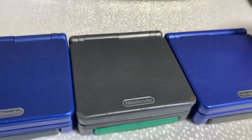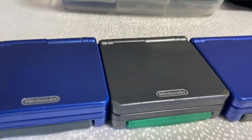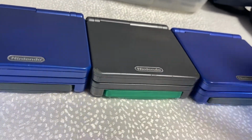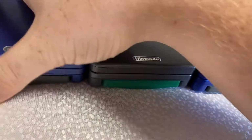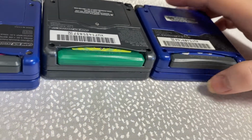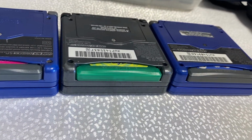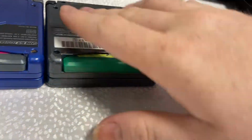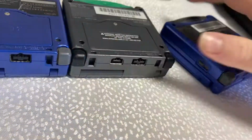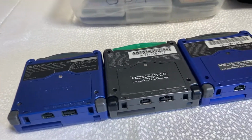Now, basically, each one of those has a difference, which is funny because you think these are all the same, just different colors, but all three of them have a difference. First of all, I don't know if you guys know, but when the Game Boy Advance SP came out, there were two different models on the market. I think they released one like 2 years after a different model, and in 2003 I think they released the original model.